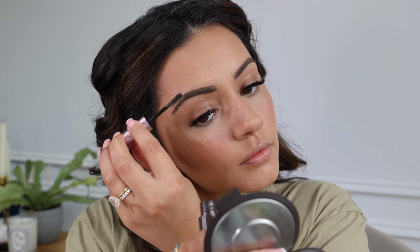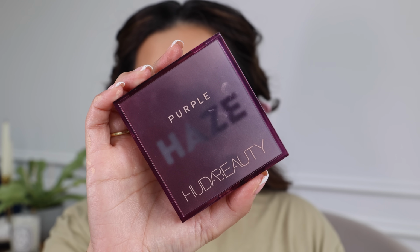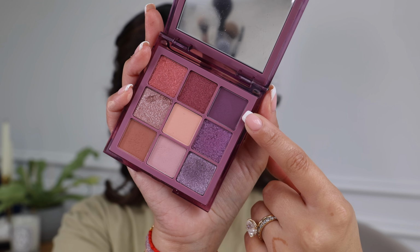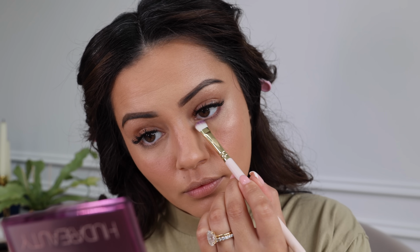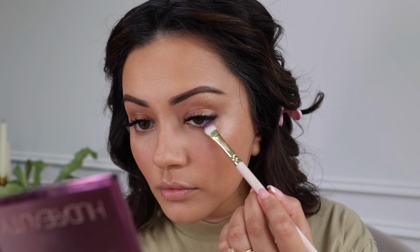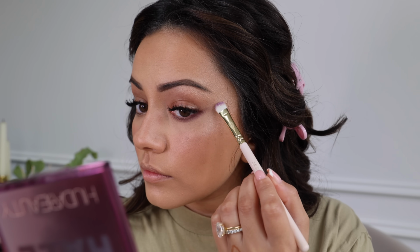And I'm going for a really simple eye. So I'm going to grab this palette right here from Huda. It's the Purple Haze palette. And I'm taking this shade right here in the corner, and I'm going to start putting that onto my lower lash line. I used to do this all the time. If you're an OG follower of mine, you'll know what I'm going to be doing. But I am basically putting it all onto my lower lash line and then dragging it out slightly, so it kind of looks like a reverse winged eye.